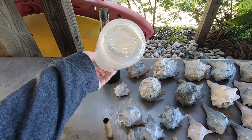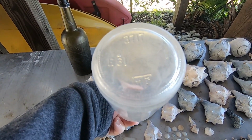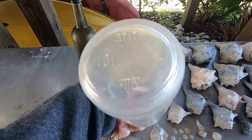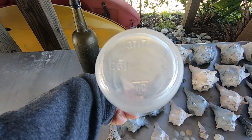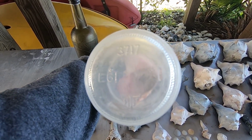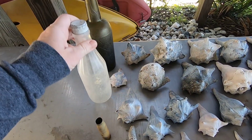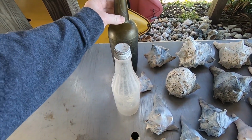This clear glass bottle, we have not looked it up yet, but it does have some imprint on the bottom. Some of you guys that are into glass and bottles may know more about it. I'm trying to give you guys a good view of what the bottom imprints look like. In case you do have any information, you can pass it along. It does have a screw on top. The metal screw on top is still on it.